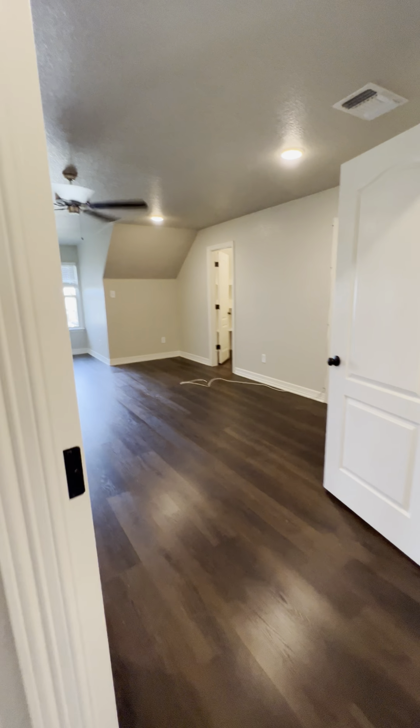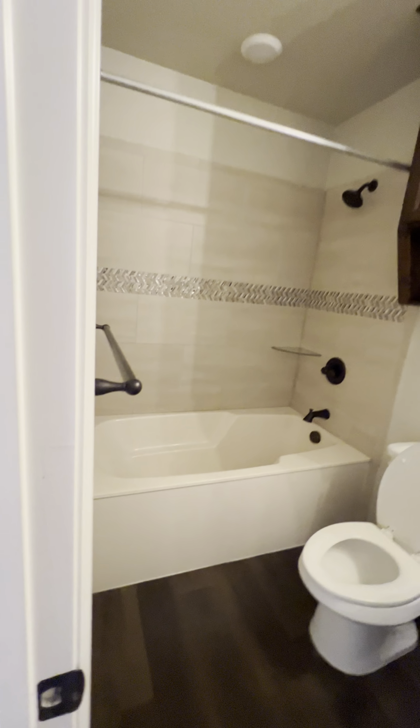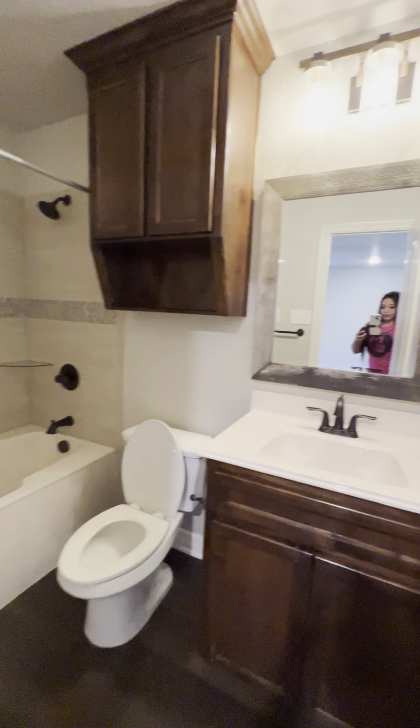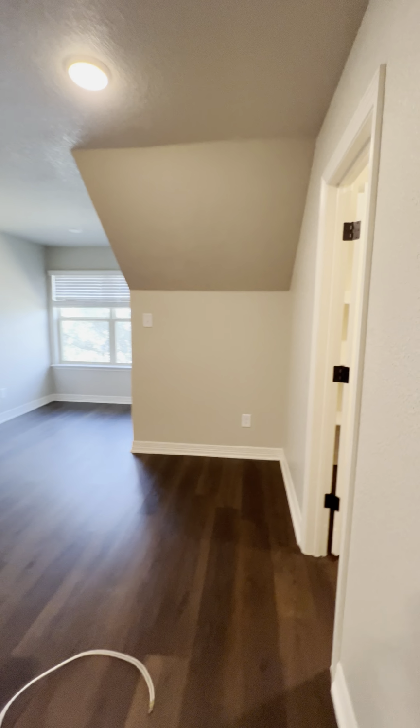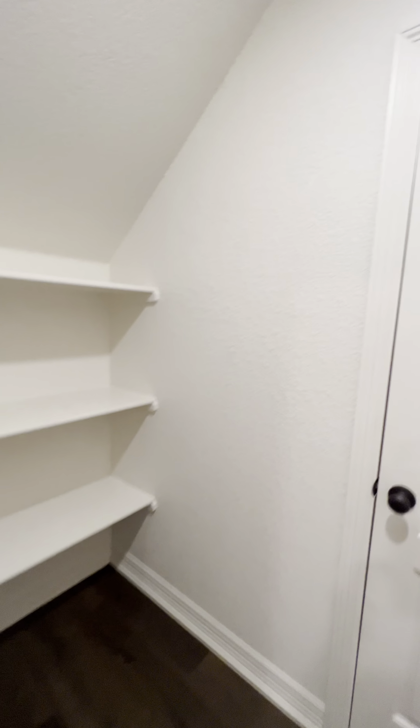As you go upstairs, there's a small hallway. There's a big bedroom that takes French doors, double doors. Sitting room. Bathroom. Closet. And this door, I know you're curious, but it just goes to the attic.